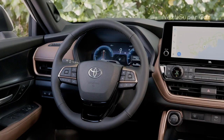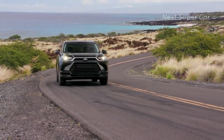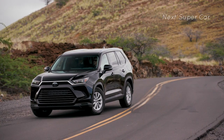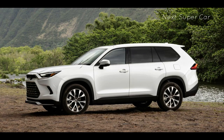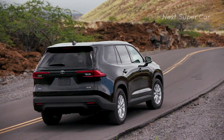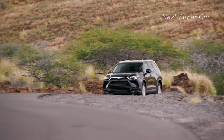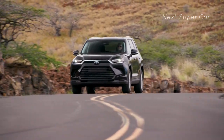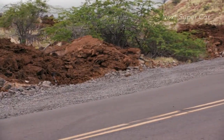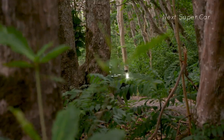Three different powertrains are offered in the Grand Highlander, including two shared with the regular Highlander model. The standard setup is a 265 horsepower turbocharged 2.4-liter 4-cylinder with either front or all-wheel drive and an 8-speed automatic transmission. The Grand Highlander hybrid employs the same hybrid powertrain as the Highlander hybrid, which combines a 2.5-liter 4-cylinder and two electric motors to create a combined 245 horsepower. The top-spec offering will include the Hybrid Max powertrain that pairs the turbocharged 2.4-liter with an electric motor for a net 362 horsepower and 400 pound-feet of torque.